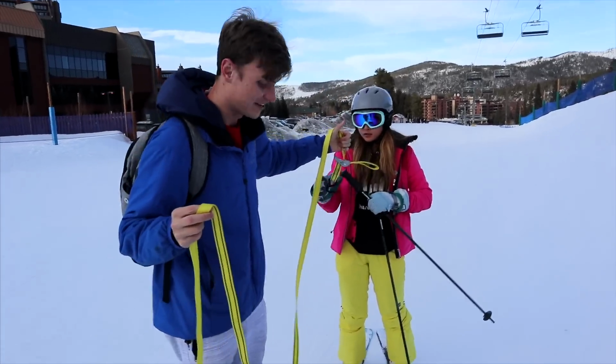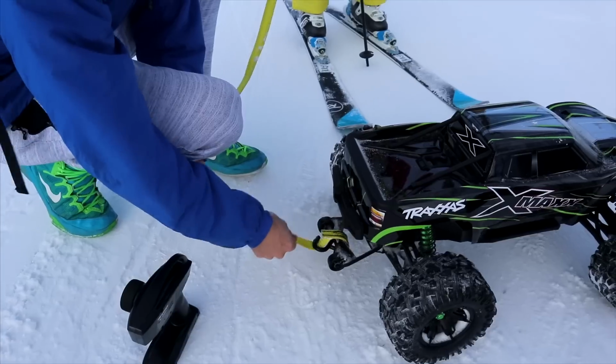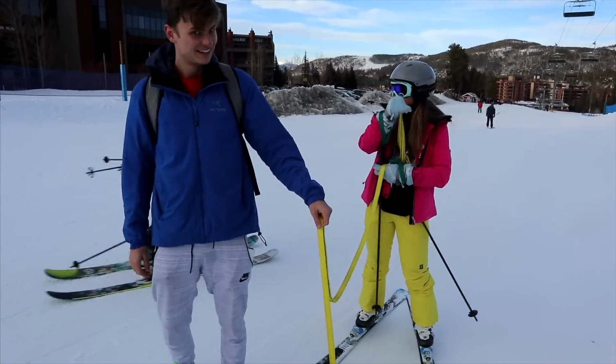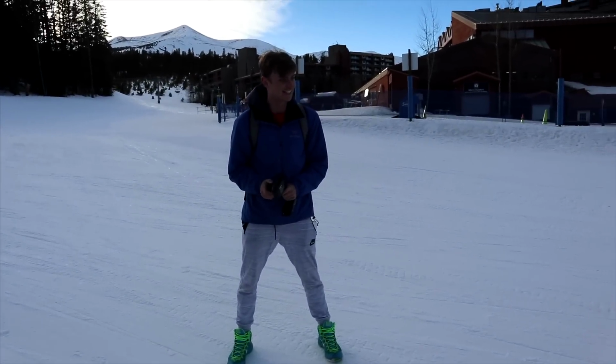I don't know if it's going to work, but the XMAXX is pretty big, so I think it might actually work. Let's give it a try. Here we go. Okay, I latched it on the back. Liz has got the other side. Let's see if we can tow her up the hill with this. Okay, let's see if we can get you to go up the hill. You ready, Liz? Yeah, let's go.